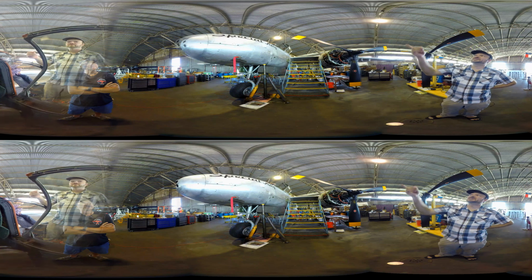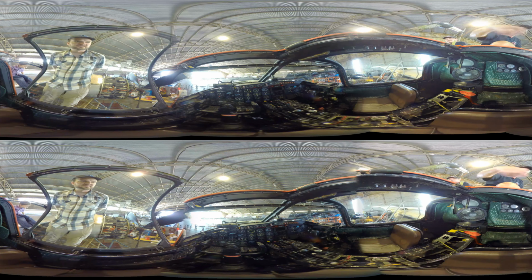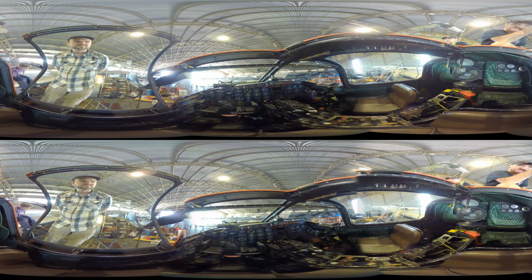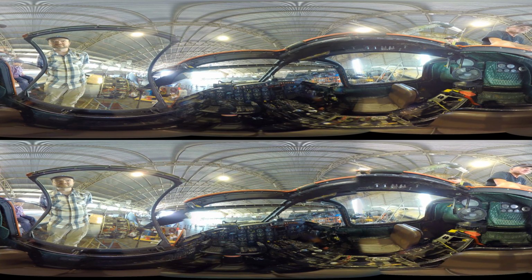Can we take a look at the cockpit? Yeah, we certainly can. Let me get up. Other than restoring, some of the gauges were incorrect. We've gotten all the correct ones. Everything is not only period to the aircraft, they're working. And the things that aren't period are for airworthiness, for flight safety.